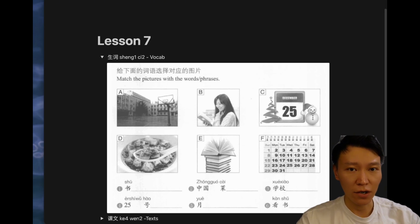This is Chinese with Charlie, and in today's video we're going to talk about HSK1 Standard Course Lesson 7. This is the first part of this lesson, so we're going to look at vocabularies today. Now let's look at here.